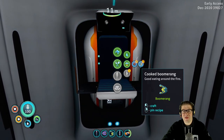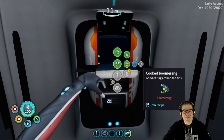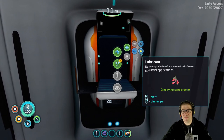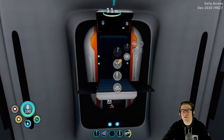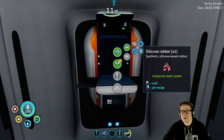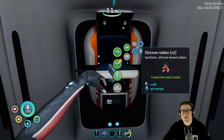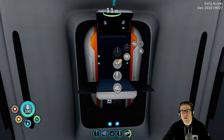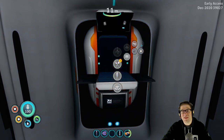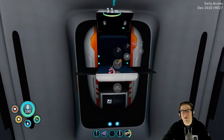Can we cook the boomerang fish? Let's cook the boomerang, even though my food's good for right now. What else can we make? Can we make lubricant? What do we need lubricant for? I don't know. We'll need it for something. I'll make some more silicone. And we can absolutely use it with more glass. Very basic elements. I want to get rid of the creeper thingies because that is a lot of space that they're taking up.